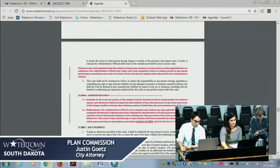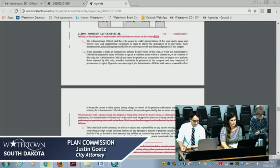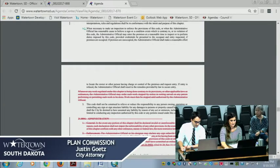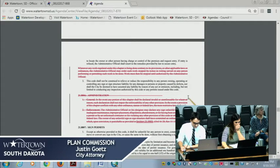As for 21.8005, we're talking about the administrative official. These next few sections really are changed to deal with redundancies, to strike what doesn't need to be there. The building official is already denoted as the administrative official for all of Title 21, so denoting him here as such, or her, would not be necessary. The administration section is struck entirely because it too is redundant. We have a severance provision in our ordinance here under enforcement. That is implicit in statutory construction, so it isn't necessary.